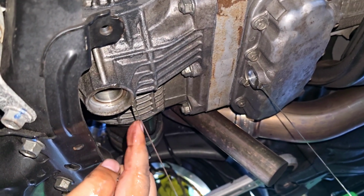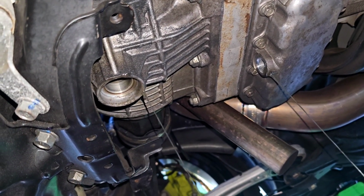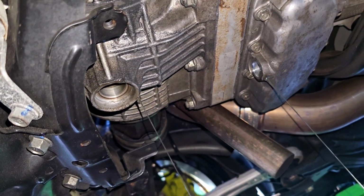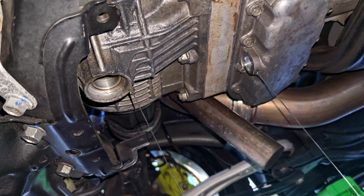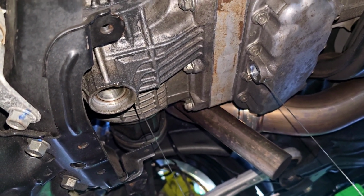Okay, so I actually took out the plug for the differential as well, so I'm gonna let that drain. Let me get some paper towel, get some brake cleaner, clean all the surrounding surfaces up, and I'll be back.